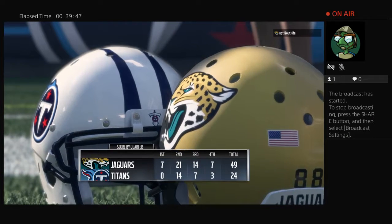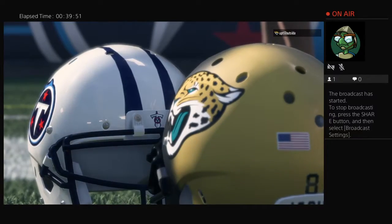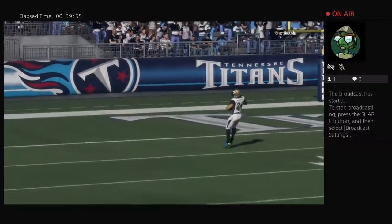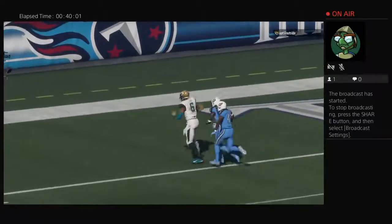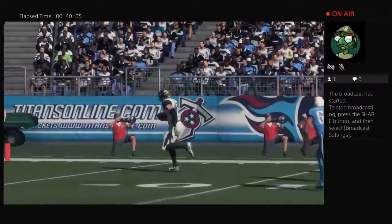So for Jacksonville, they move back over .500 now at 6-5. And they'll head back home next week to take on the Dallas Cowboys. Meanwhile, for the Titans, it's a loss that sets them back in their playoff push as they fall to 6-5. And they'll try to rebound next week on the road in Washington.